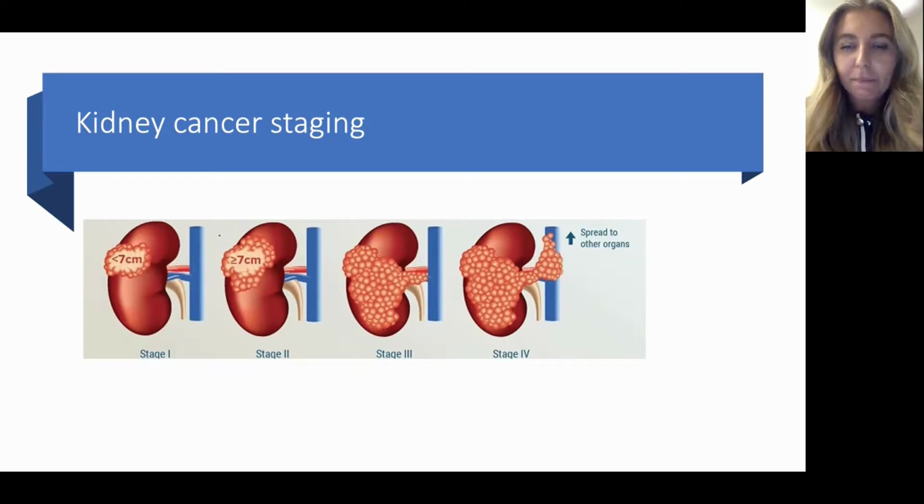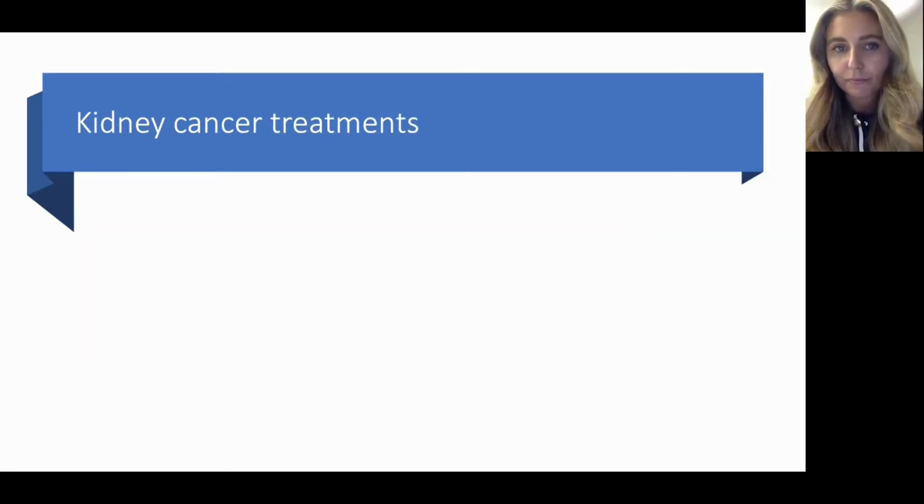The kidney cancer staging is a bit more simple. It's to do with the size of the kidney mass. So stage 1 is if it's less than 7 centimetres, stage 2 if greater than or equal to 7 centimetres, and then stage 3 and 4 are to do with the amount of extension or spread.